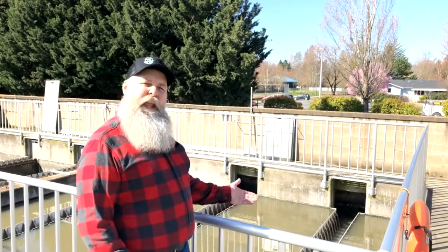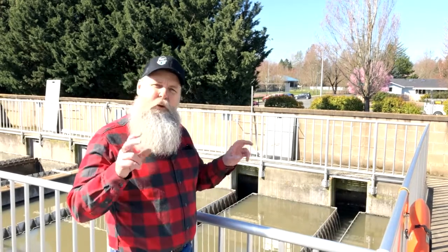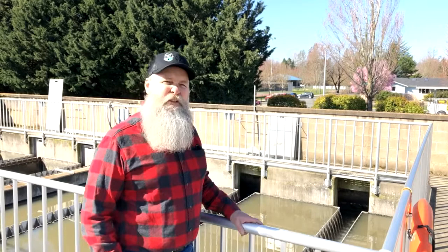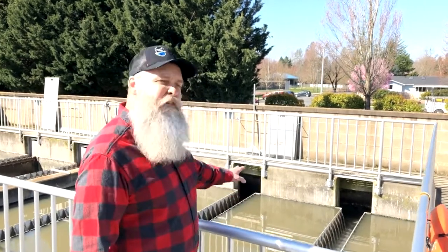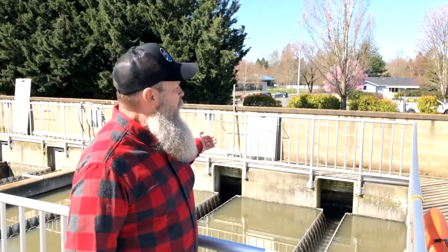So here we are at the end of the primary sedimentation tanks. What we need to do is pull our clean water off of the top of the tank. At this point, we've done about 50 to 60% of our treatment. So these effluent weirs are pulling just that top water off of the tank, flows out these troughs, it comes across, and then it flows back under our feet to the next process. That's the aeration basins.